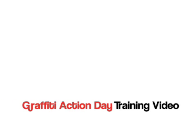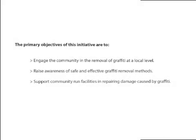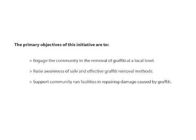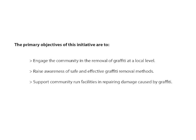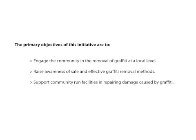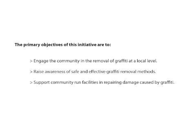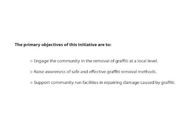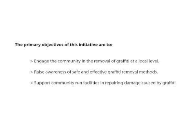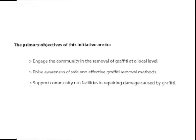The Graffiti Action Day is an Australian first initiative giving New South Wales residents an opportunity to take a stand against graffiti vandalism once and for all. Graffiti Action Day will see volunteers from all over the state contributing to cleaning up graffiti in their local area. The primary objectives of this initiative are to engage the community in the removal of graffiti at a local level, to raise awareness of the safe and effective graffiti removal methods available, and to support the community-run facilities in repairing damage caused by graffiti.